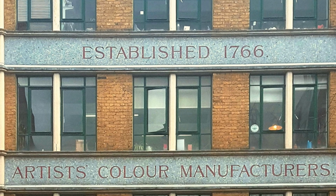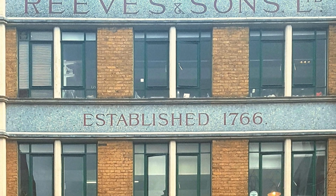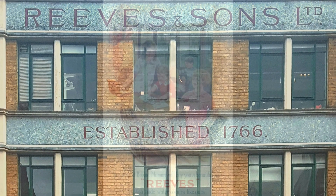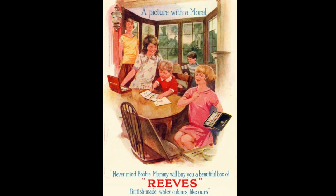William Rees had invented soluble paint in 1766. From then, the family business grew and grew. The Rees family also had pencil and coloured crayon factories nearby in Hackney.